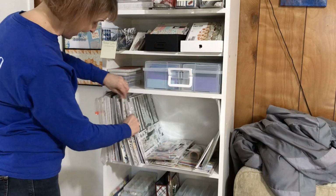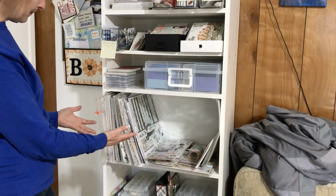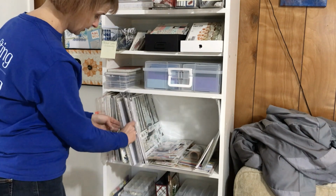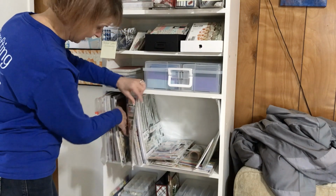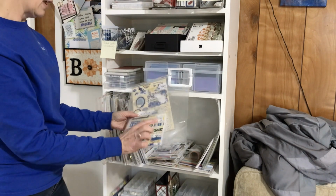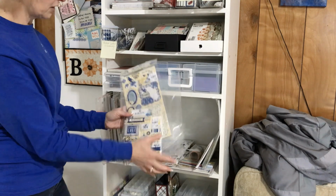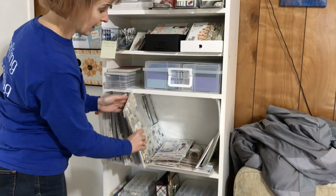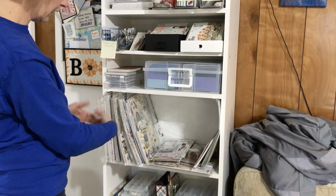Some I keep in bags. I don't have a Daiso near me, and again, I don't like to spend the money on the storage instead of the actual products, but you'll see that I do keep things together. So like here I've taken a recycled bag, and I have the 6x6 pad, the chipboard stickers, and another set of chipboard stickers. I bag them all together and put them in here. And when I go to do No Paper Left Behind or look for something, I go through here and pick it out.